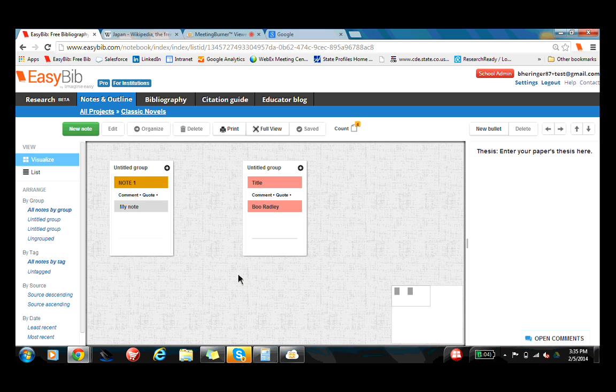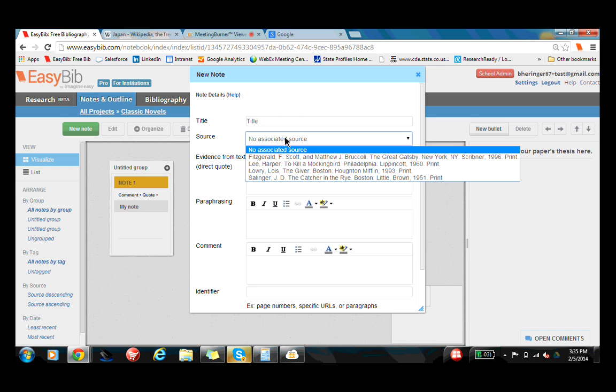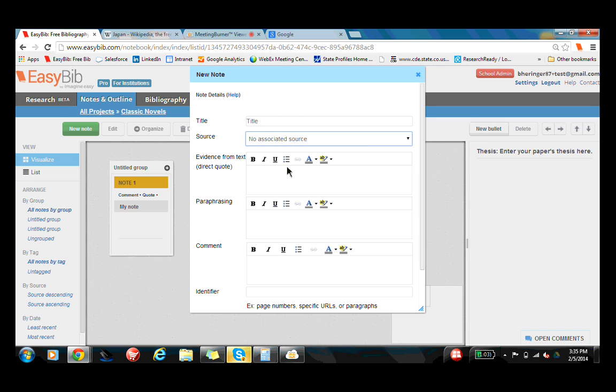Here, instead of using 3x5 index cards, we have a virtual desktop. Go up top and click New Note. Enter in a title to your note card, and then to avoid inadvertent plagiarism, you could actually associate a source that this note card is referencing. Put in your quote, paraphrase, and comment.